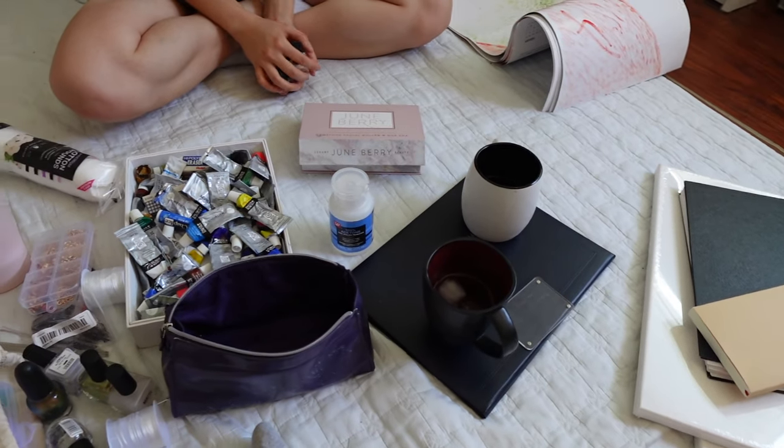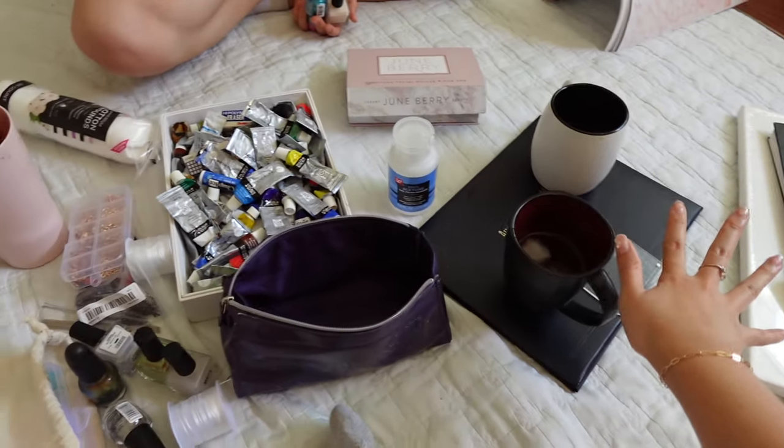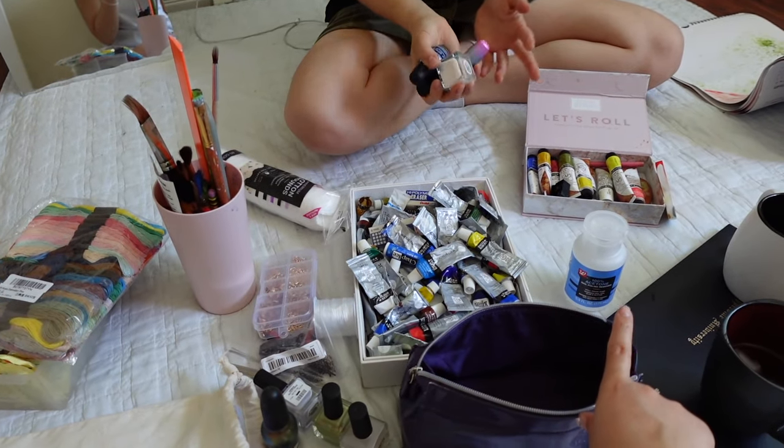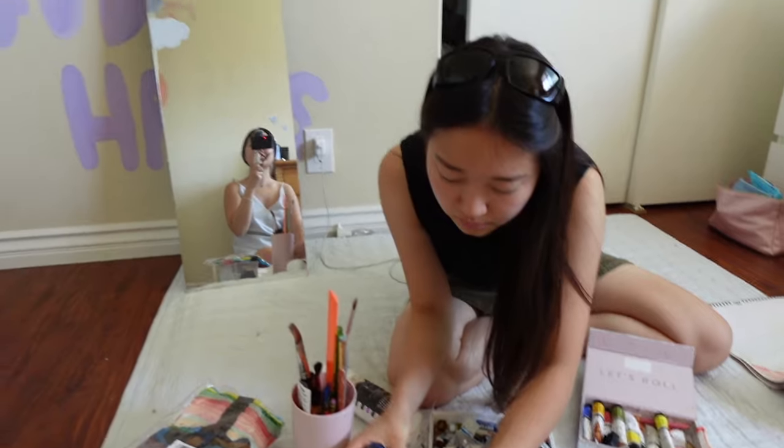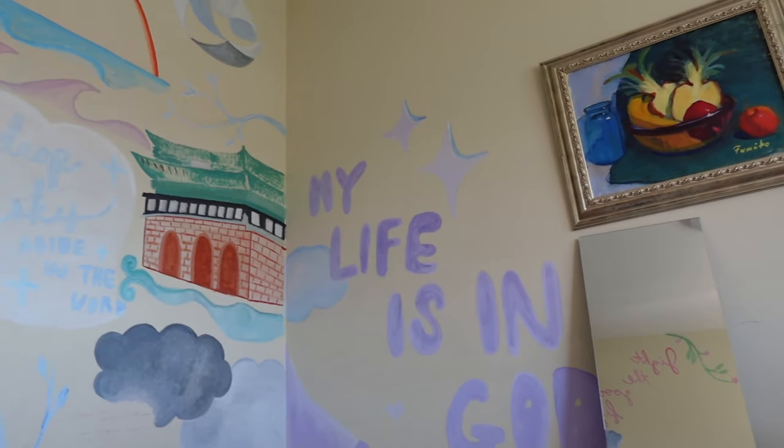We're doing a little self-care moment. Claire just brought out a bunch of her artsy things. I think we might either do painting or do our nails. I wanted to show you guys her room because it's so cute. She painted all of this.